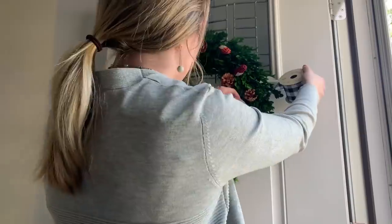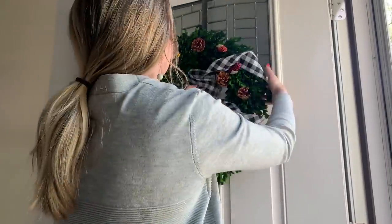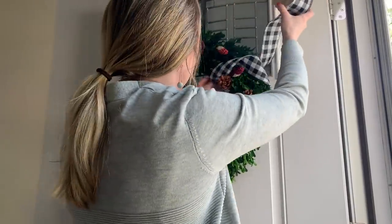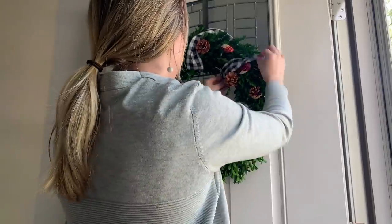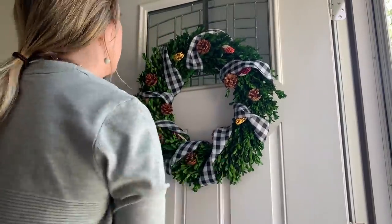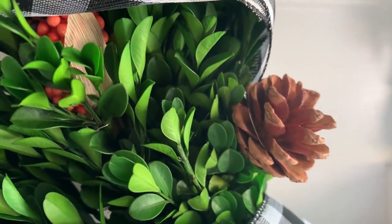I decided to remove the bow that I had on there before, and you will see that at the walkthrough at the end. I moved it somewhere else and then went with the buffalo check ribbon. I think that this is such a fun way to dress up a wreath, and I had plenty of the ribbon left, so I may use it in some other parts of the house. I haven't fully decided yet, but ribbon can go such a long way, but I think it turned out really beautiful.